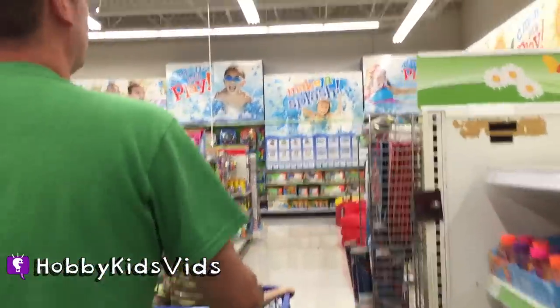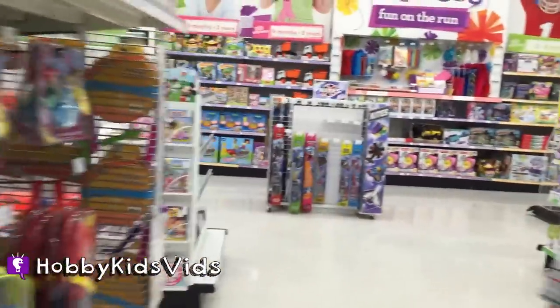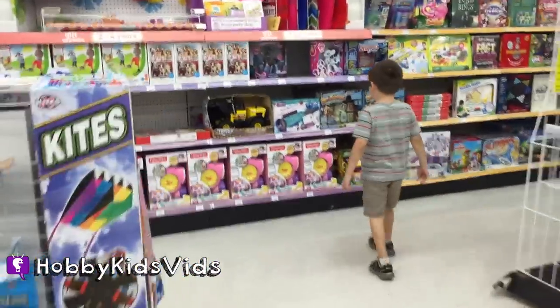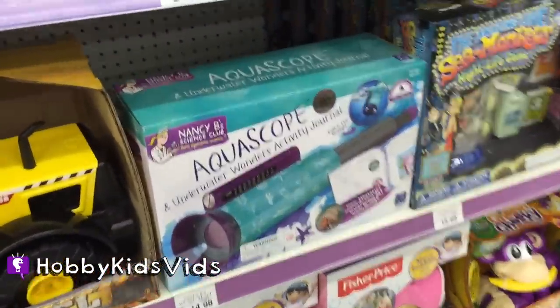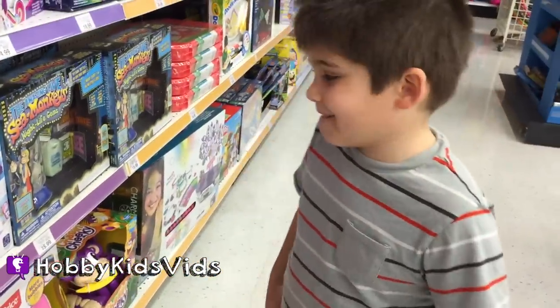We're heading down the aisle. Let's go down. We're on the hunt. What's around the corner? We don't know. Let's find out. Oh, what's Hobby Pig eyeing? He's eyeing something. An aquascope of some kind. That looks interesting. What should we do with that?